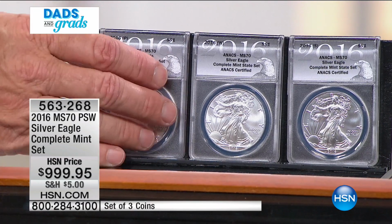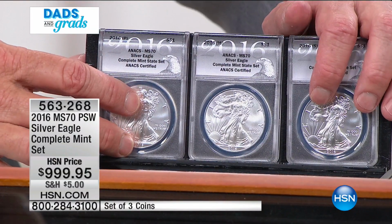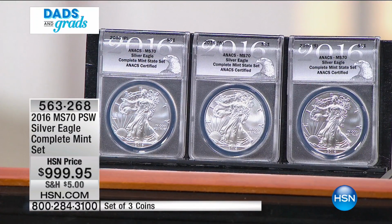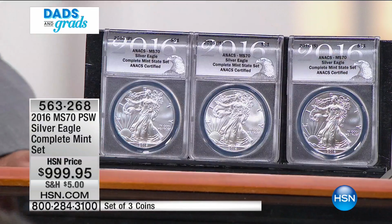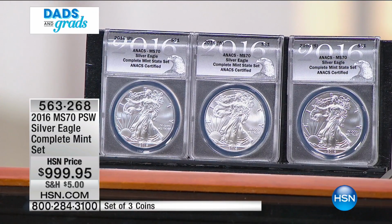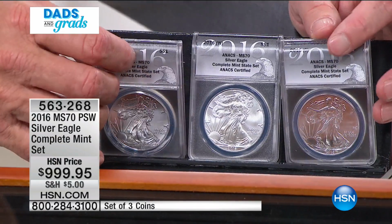And while this is the third rarest, and I think the fifth rarest American Silver Eagle right now, the fact is, in actuality of the number of coins that exist, this is really more like two and three is what it comes down to. From what I can tell, there's less than about 5,000 of each one of these coins that have been discovered.